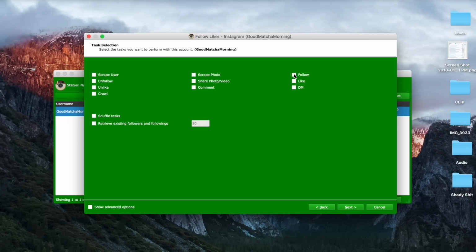On this page, we only want to follow and unfollow people. It's going to automatically check the scrape user box, which you'll see what that means in a moment. We're going to go shuffle tasks, so it'll go in between following and unfollowing. And we're also going to go show advanced options.